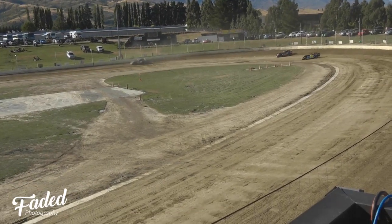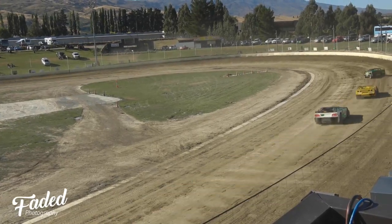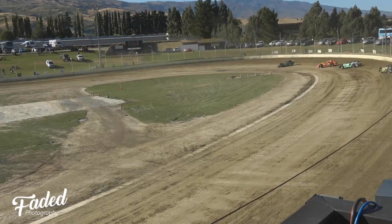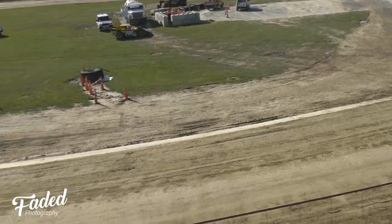And we'll go back to Owen Dixon. He's trying to fight with Elliott at the moment through turn number 3. He's not having much luck of it. Then we'll go back to Kerry Dixon in the 225 car. And Greg Johnson again out on his own.